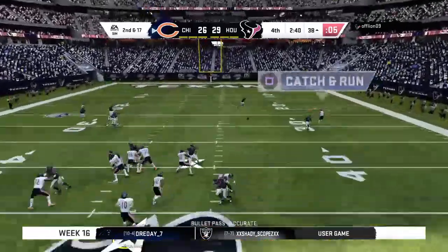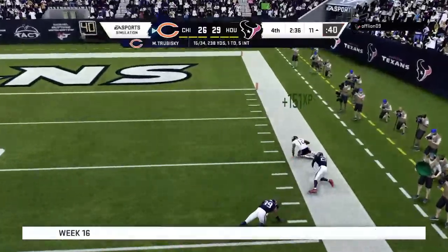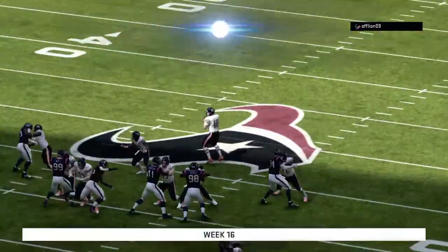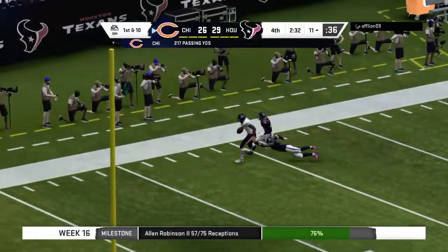To try again after the sack. Trubisky, this is caught by Robinson. And he gets this one inside the 15, just a yard or two shy of the 10. 28 yards the gain there on the catch and run.